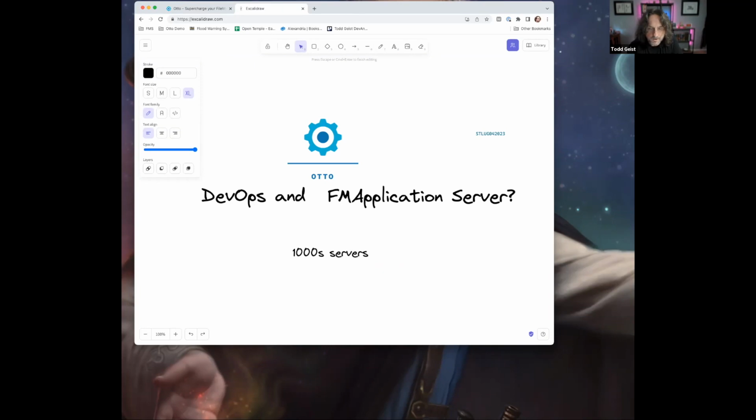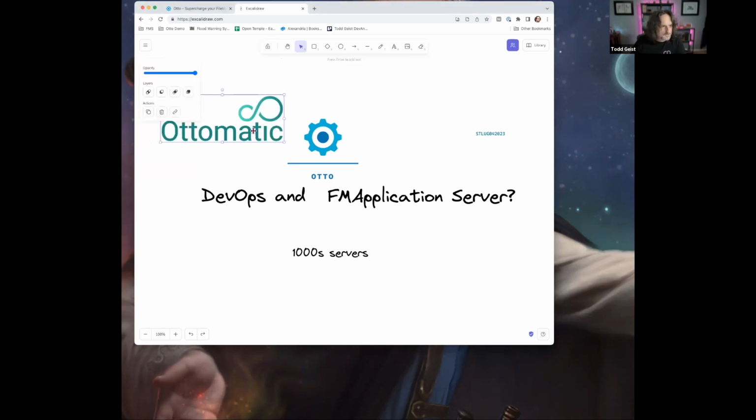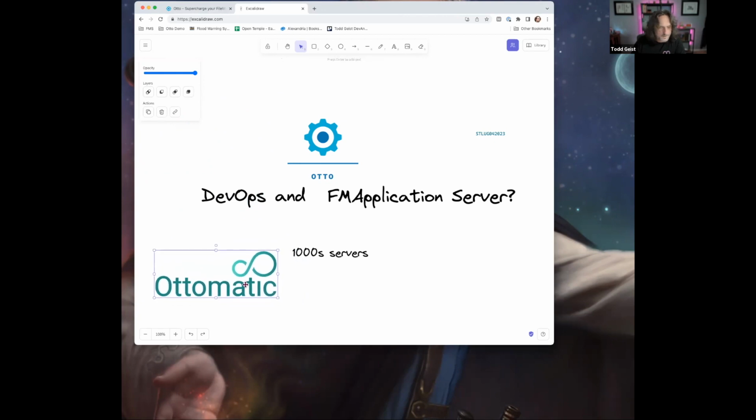And then we also run a hosting platform called Automatic, and Automatic is essentially, if I get a chance, we'll maybe look at it a little bit at the end, but really it's your FileMaker server in the cloud, and you don't have to manage it, and it includes Otto. So that's part of the price of Automatic, is it just has Otto installed on it.